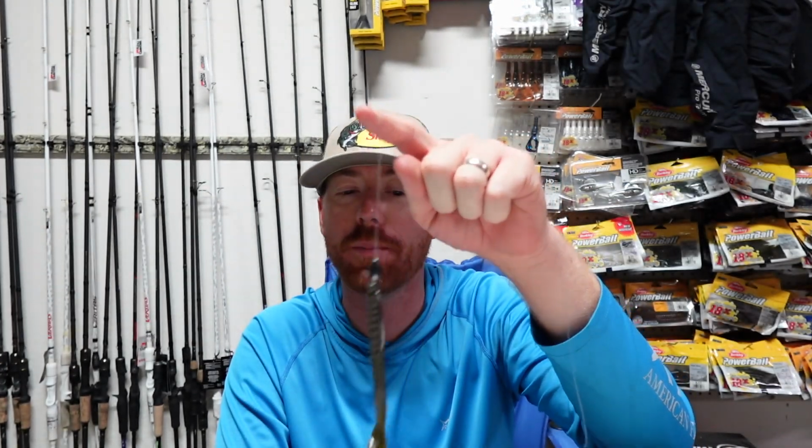What's cool about the Texas rig is it goes through brush really well. In the summertime, we fish a lot of trees, brush piles, stuff like that. There's not a better brush pile bait than a Texas rigged worm. So you cast it in there, fish it through. That little bit heavier line allows you to get that fish out of the cover when you do get that bite. But man, it's a great way to catch fish.